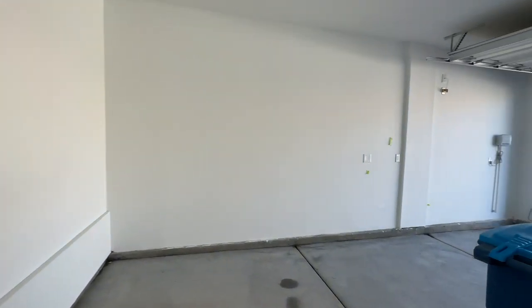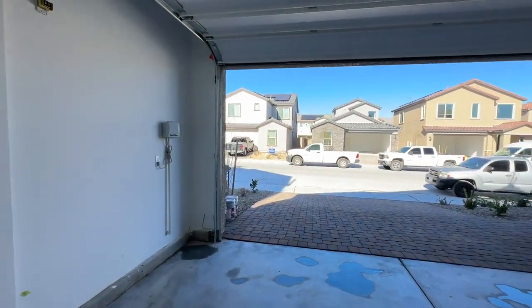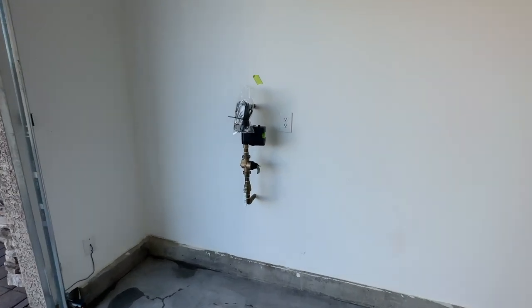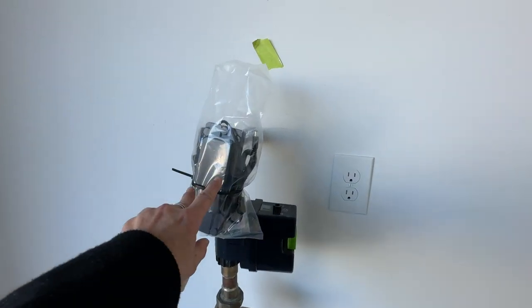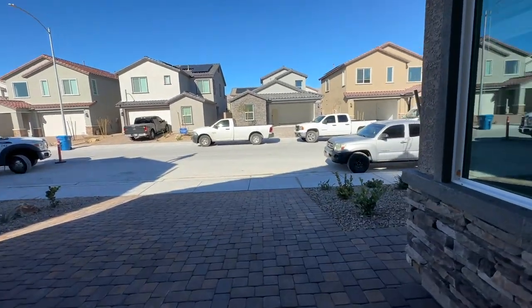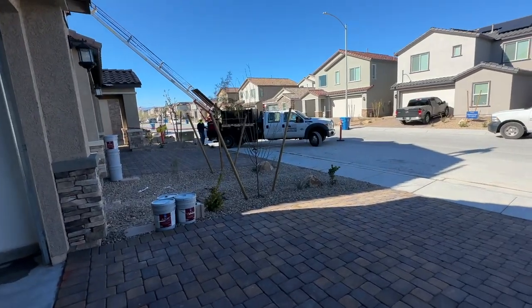And it is a finished garage, which is nice. Then you have the Rainbird sprinkler system, and also your main water shutoff line. Now, the one thing I have noticed here in Valley Vista or in North Las Vegas is that I haven't noticed them doing any of the fire sprinklers in their houses. Whoa, that's dangerous.